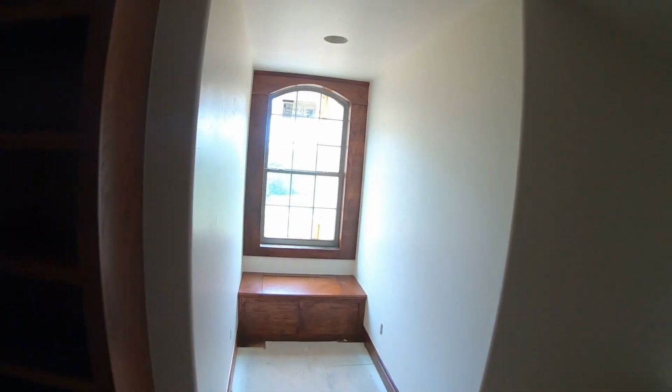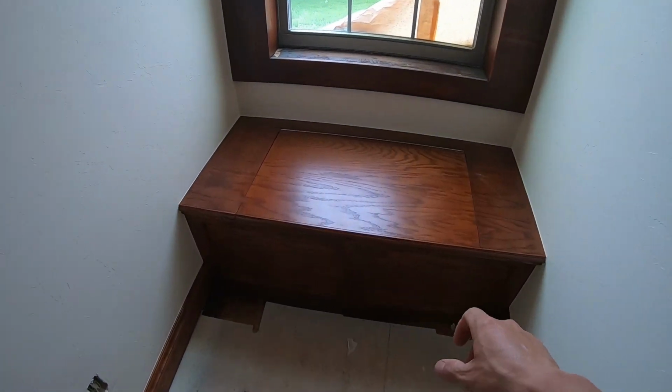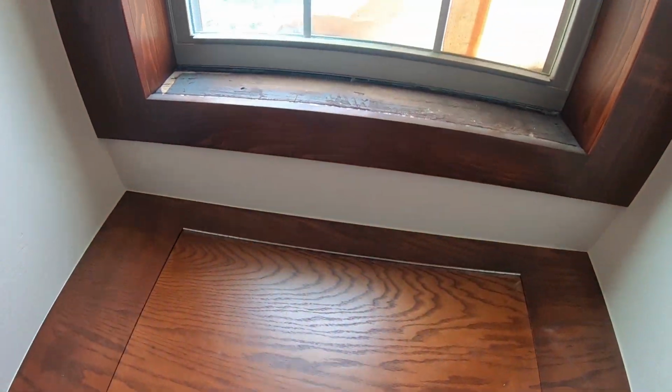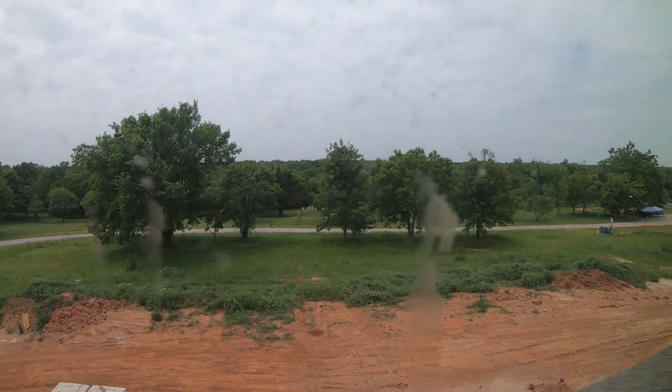And the dormers. And each dormer has a little bench with a little hut storage. And there's the view down at the beehives.